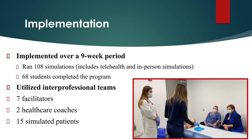So thinking about implementation, it was implemented over a 9-week period. We ran 108 simulations. That includes a telehealth branch and an in-person simulation branch. 68 students completed the program. We utilized interprofessional teams: 7 facilitators, 2 health care coaches, and 15 simulated patients.